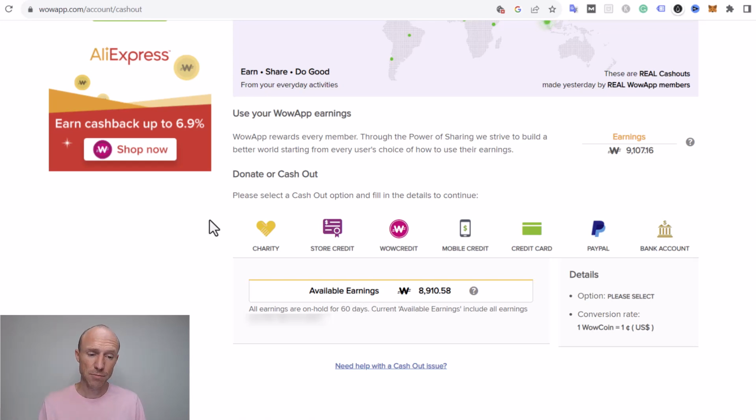But when it then comes to the cash out options, it does have a lot of good payout options: bank account, PayPal, credit card, mobile credit, Wow credit, their store credit, charity. So there's some good options. Just be aware that there is a fee. You can see over here exactly what the fee is. One Wow coin there equals 1 cent.